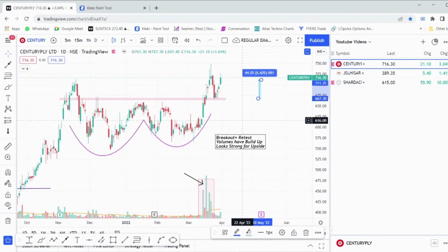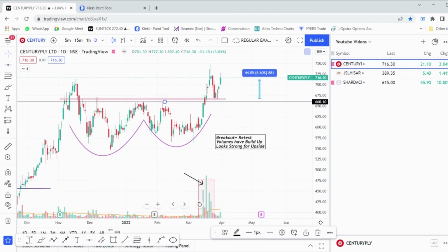So this stock can be tracked, and if you have not bought, it should be bought at around the 690 to 700 area. Stop loss should be at around 660 rupees, which I have already mentioned. So this should be the stop loss area, and you can buy anywhere here. And with a target of around 730 was our initial target.